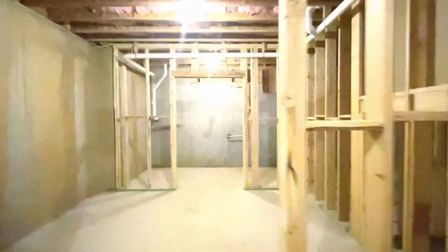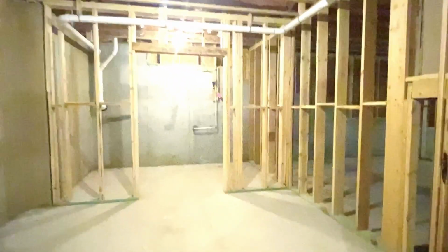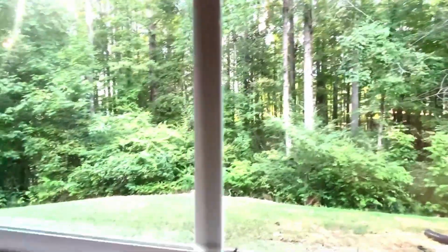And then back here, we have another room that also has a closet, but since it doesn't have a window, I don't think it could be considered a bedroom. So this will probably be a storage room or an extra miscellaneous room. One thing is that our backyard isn't as big as the backyard at our last house, but the house makes up for it, so we negotiated on that.